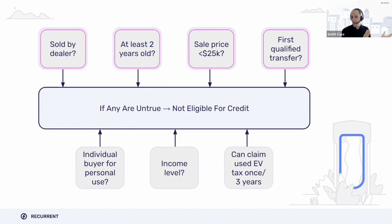There are lots of other requirements, but that's the age of the car. We also have a big requirement: the sale price of the vehicle has to be under $25,000. We are still waiting on some clarity from the IRS about whether that includes or excludes taxes and fees. I think we're operating on the hope and the assumption that it will be excluding taxes and fees, and I will get into that more in a minute.